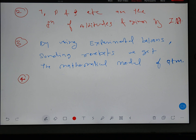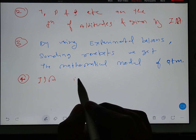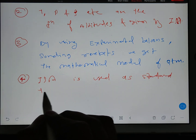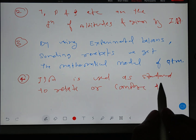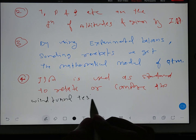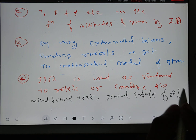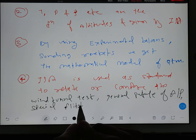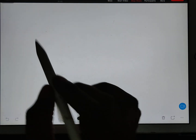Now you take down: ISA is used as a standard to relate or compare the wind tunnel test, general performance of aeroplane, special flight tests, etc. Copy down this. So now you take down properties of ISA.